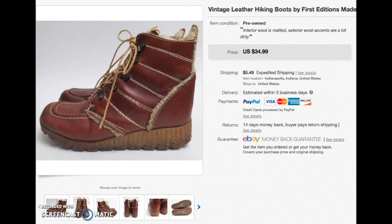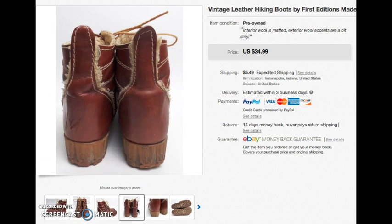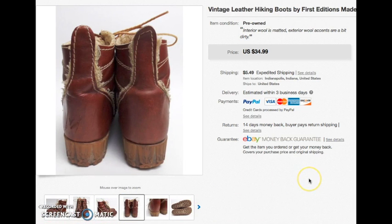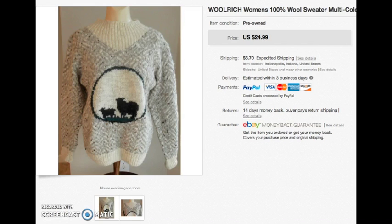This is a pair of vintage Italian hiking boots. They sold very quickly. They've got kind of this neat, I don't know if you can really tell, but this sort of clever pattern around the sole there. And those sold for $35. They went to somebody in New York City.